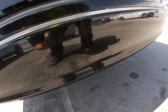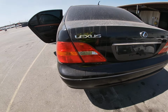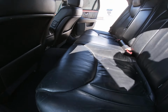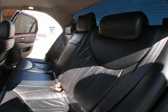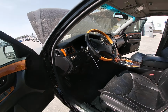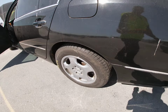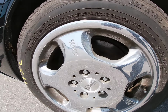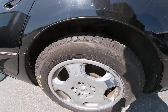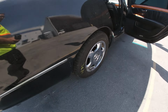Nope. Nope. Nothing back here. Has a reverse camera. Man, that sucks. Clean interior though, man. Way clean. Maybe if I got it cheap enough, do a Lexus swap on my truck. I don't know. Oh wow, it's got OZs on them? They come stock with OZs? Wow. OZ wheels, those aren't cheap.